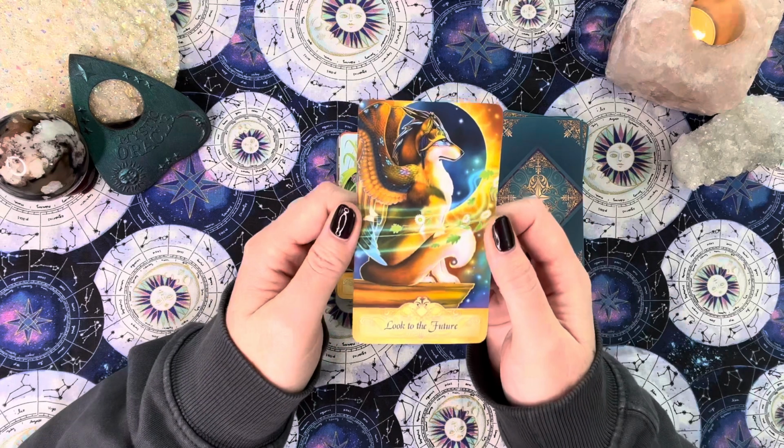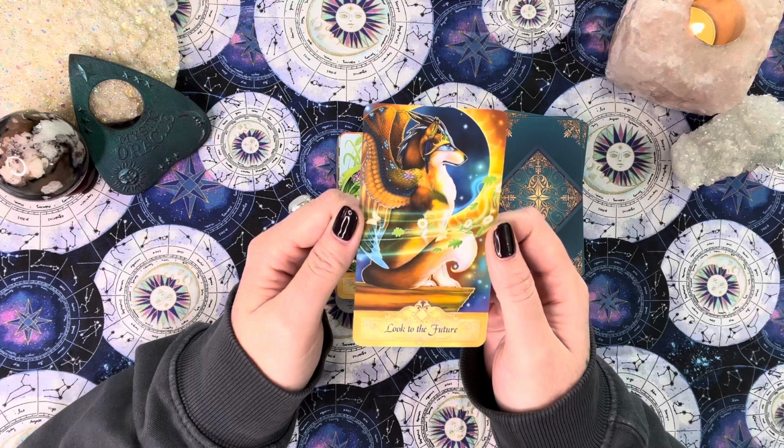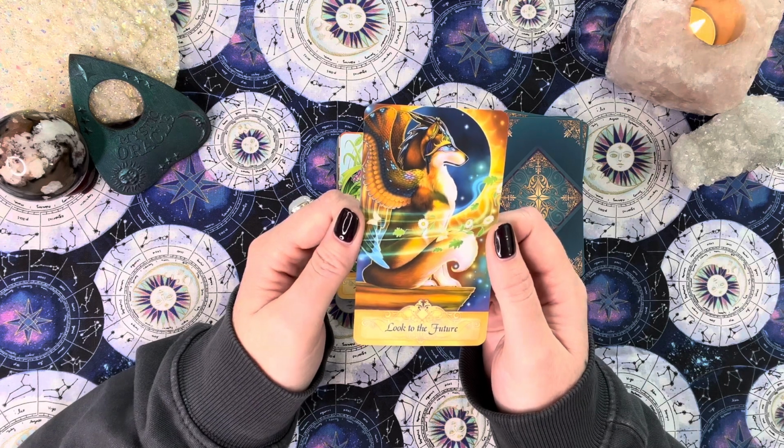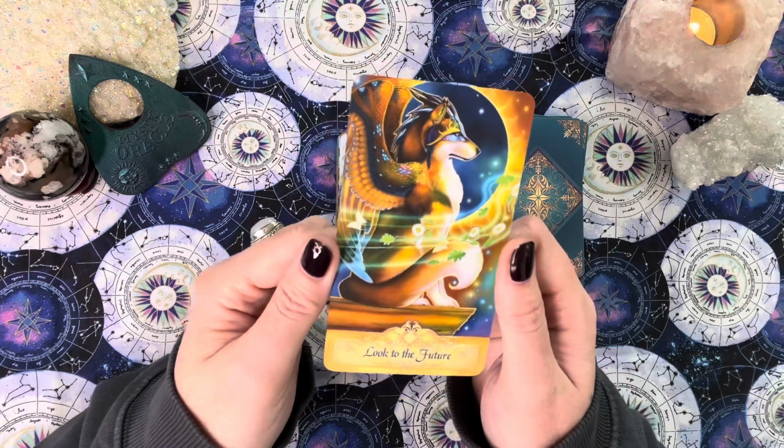Look to the future. Ooh, that's beautiful. Wow, it's kind of like a fox / wolf / eagle creature. Some kind of hybrid of them all.